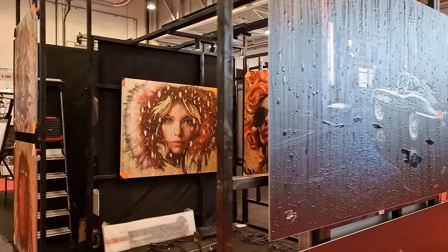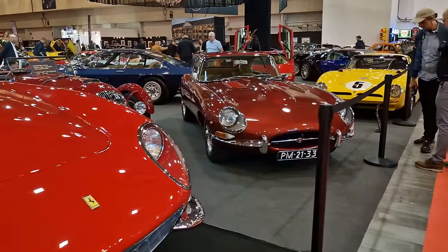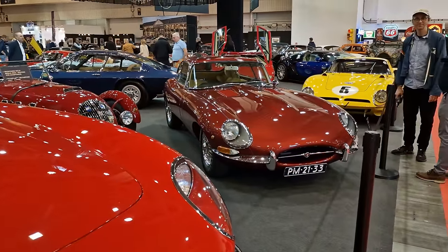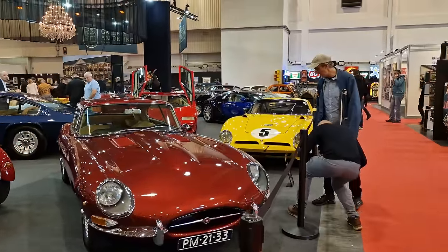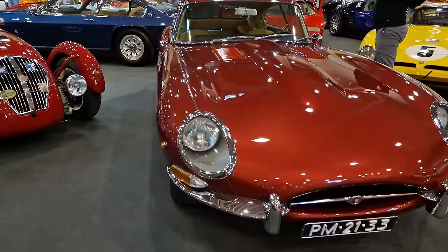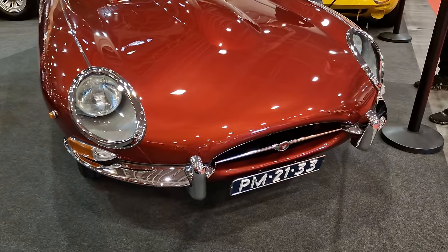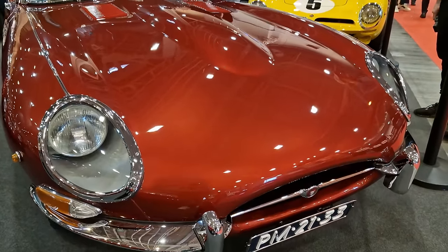Is there a sign? Yeah, look at that. That looks like it's fully restored. The 3.8. Yeah, one of the last 3.8s from 1964. The second E-Type from Gallery Aldering from the Netherlands. An opalescent maroon. They say it's a top restoration, very high quality.